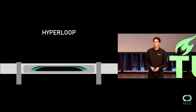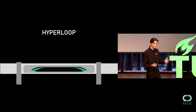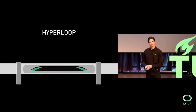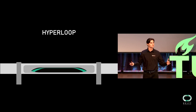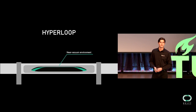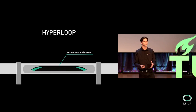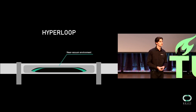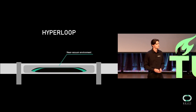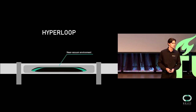And here's how it works. The pod, the passenger module, travels in a tube. And not only does that tube protect the system from all external effects, there's also a near vacuum in the tube, which means there's almost no air particles, so also almost no air resistance for the Hyperloop to travel. The Hyperloop will never suffer from headwinds like planes do.